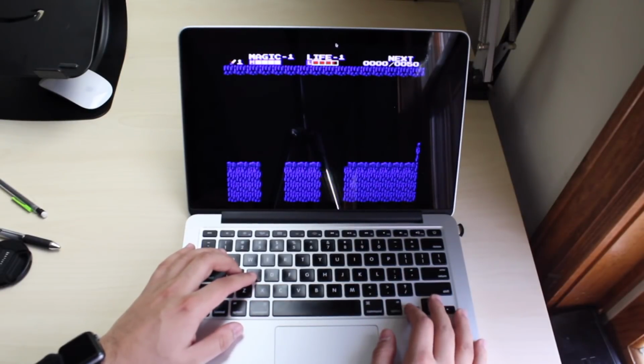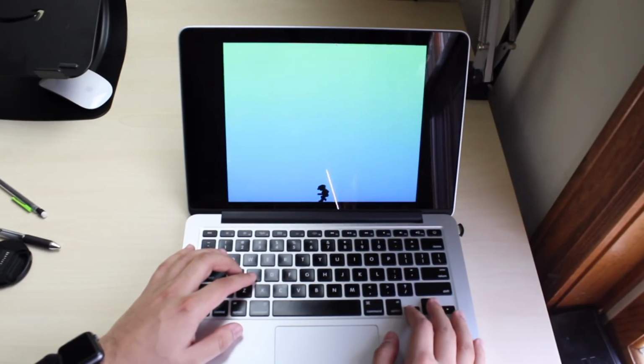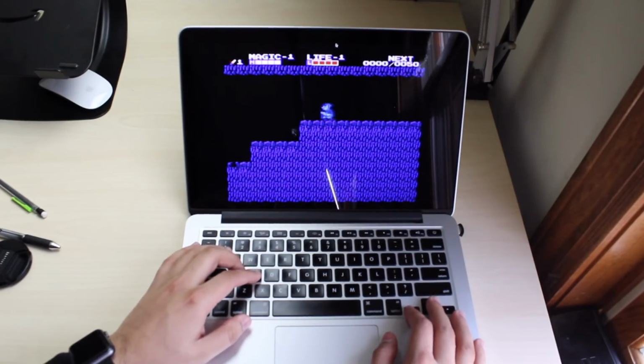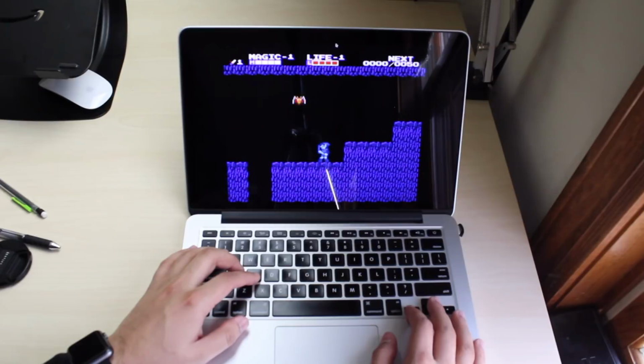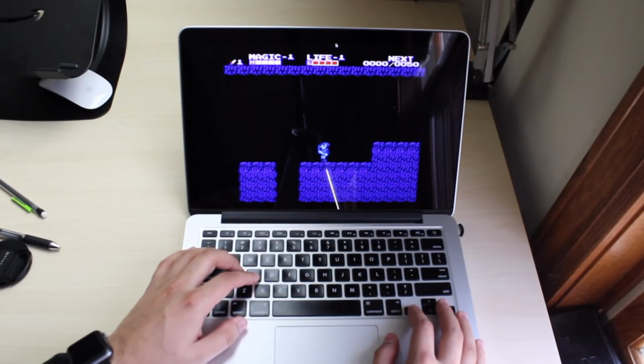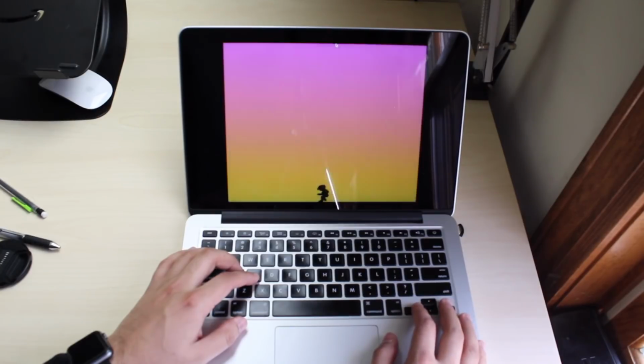But when I do play emulators and stuff like that, I think I talked about this in my last one, it works just fine. I don't really run into any problems. I do play some GameCube and PlayStation emulators, PS1 emulators, and both those run perfectly fine. So I don't think you'll run into many problems with light gaming.